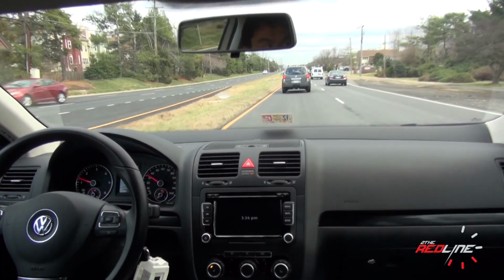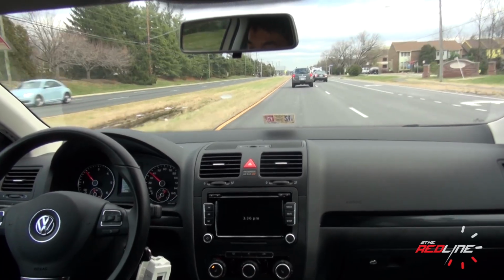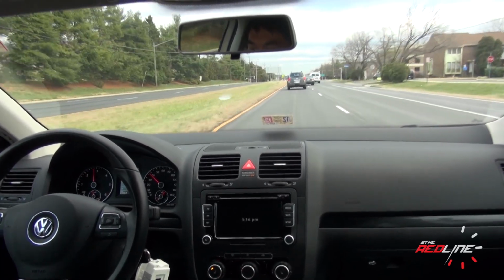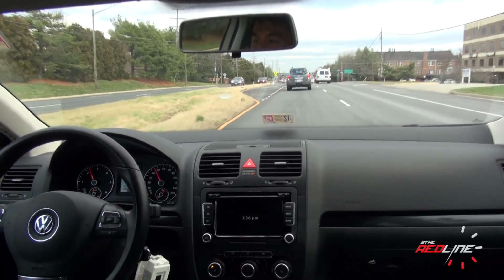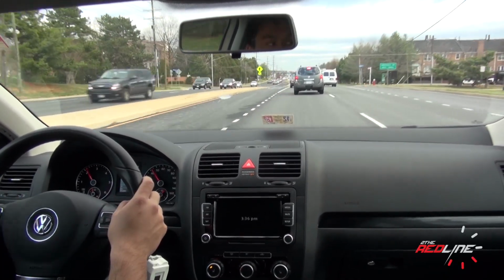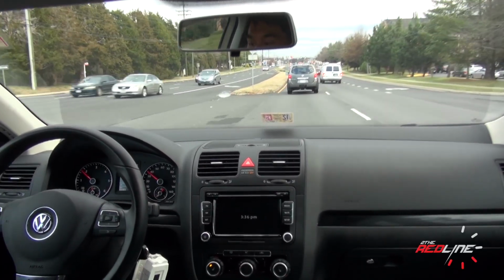You either get your D or your S mode here, and then there's a little manual mode, which, because this is a DSG, it's pretty good at blipping the throttle. You can see the torque curve on this thing is just impressive. This thing will literally put a smile on your face. At the same time, you'll be getting mid-40s miles per gallon on the highway.